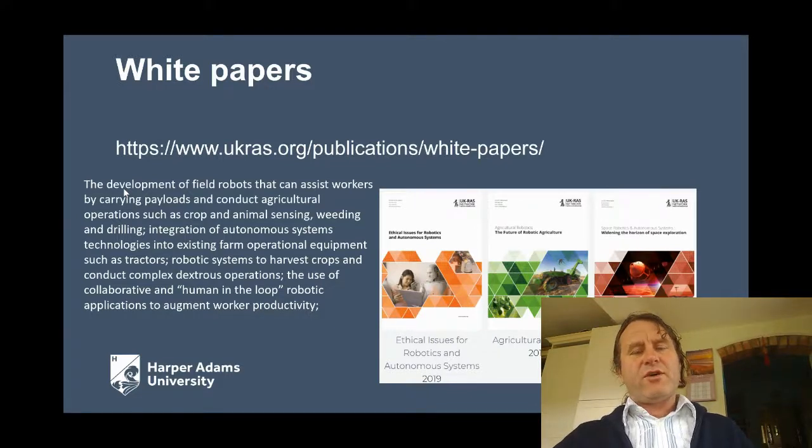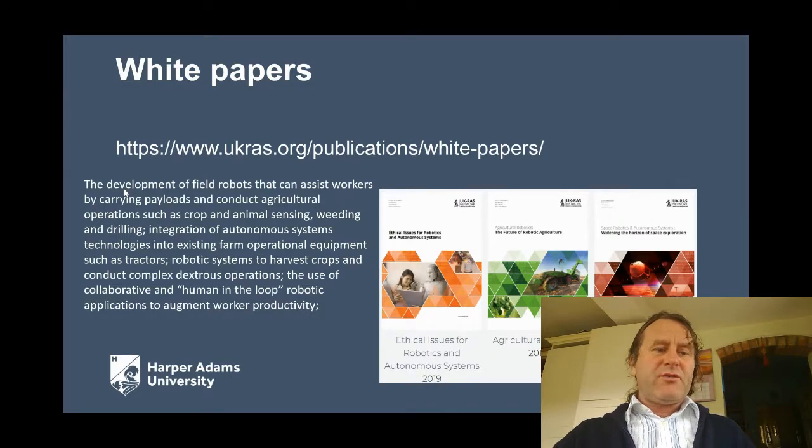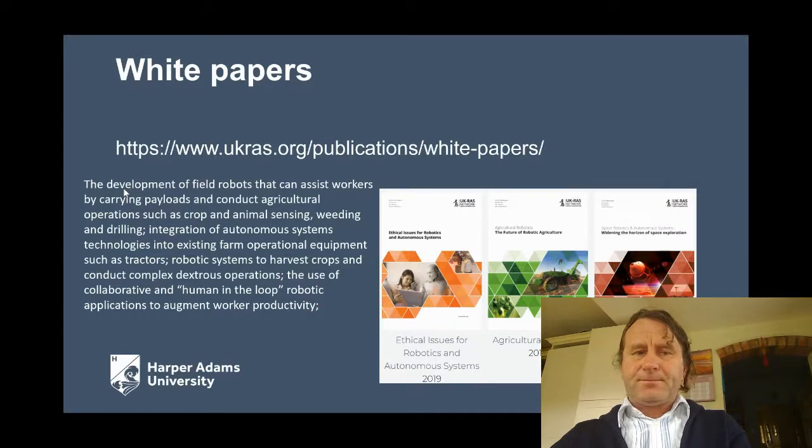So here's a little snip that I've taken from the white paper: the development of field robots can assist workers by carrying payloads and conducting agricultural operations such as crop and animal sensing, weeding and drilling. Integration of autonomous systems technologies into existing farm operational equipment such as tractors. And that's what I mentioned before, where we've got motors that can do the steering. We don't have to rebuild the tractor. Robotic systems to harvest crops and conduct complex dexterous operations. The use of collaborative and human-in-the-loop robotic applications to augment worker productivity. So we want humans and robots to work together and learn from each other.